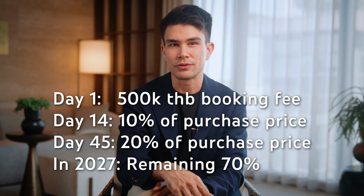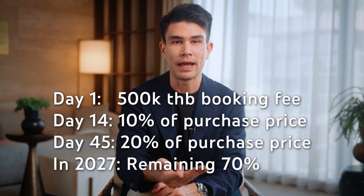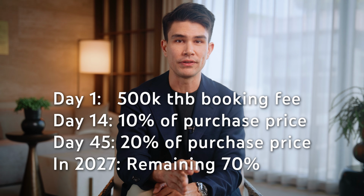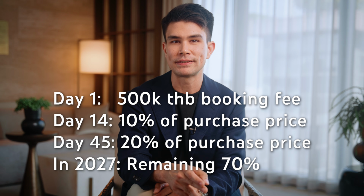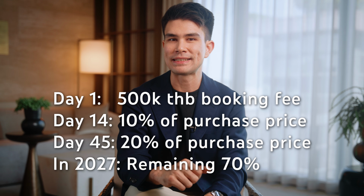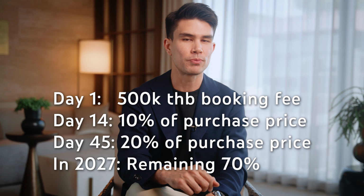So you first pay a booking fee of 500,000 baht, and then 14 days later, you sign the purchase contract and then pay up to 10% of the sale price. Then, a month afterwards, you pay another 20% of the sale price, which brings you to 30% of the sale price that you need to pay within a month and a half of booking the unit. And then you don't have to pay the remaining 70% until 2027 when they start the ownership transfers.